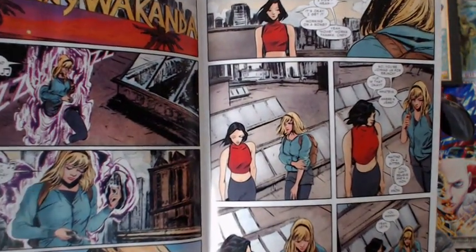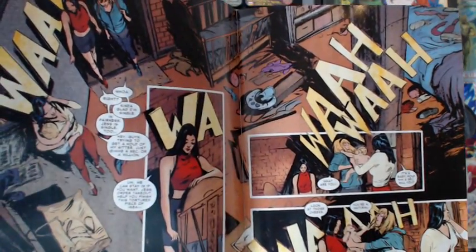Open up the interior artwork. This is what we get when you're looking at it. So it seems a little dark and a little gritty at times, but nevertheless, I just want to see what this story has to offer for the readers here. So, Spider-Woman Alpha issue number 1.